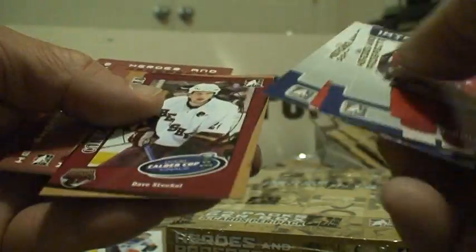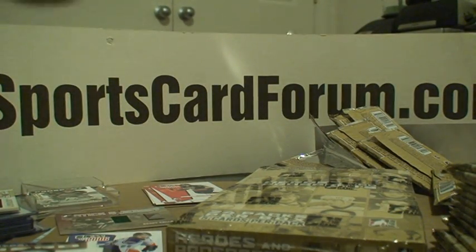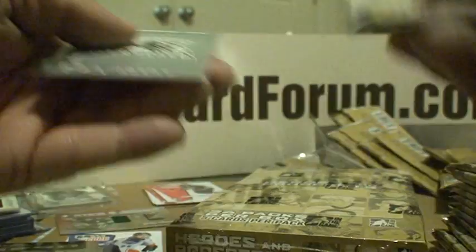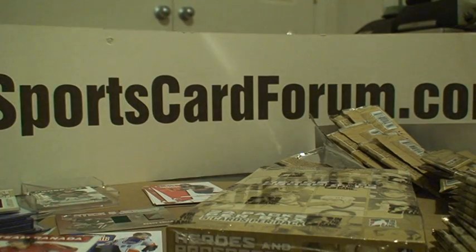Okay, we got a decoy, or not a decoy, Dave Steckel, Calder Cup for the Washington Capitals. Their farm team, the Hershey Bears. Base, decoy. There's base, and we got an auto. Let's see what it is. Brandon Sutter. Not too bad. A nice prospect taken with a decent pick in the first round overall, I believe. Have to go back and check. I think he got drafted in the Carolina draft, which might have been 2007. Not 100% sure, but it's the same one I think that played for Carolina.